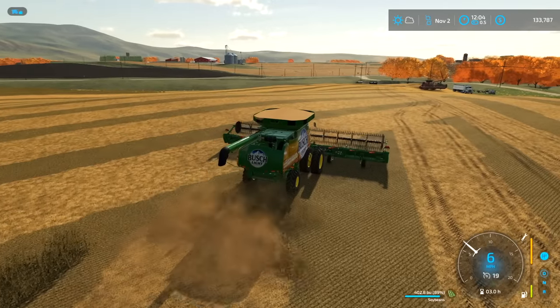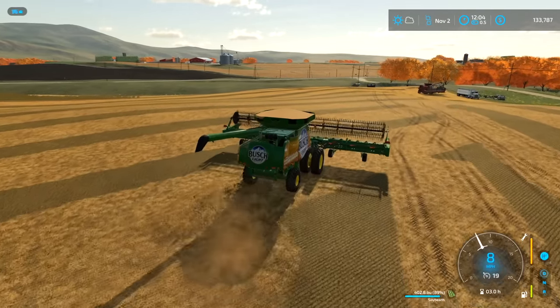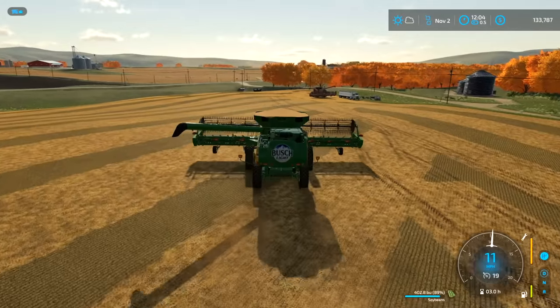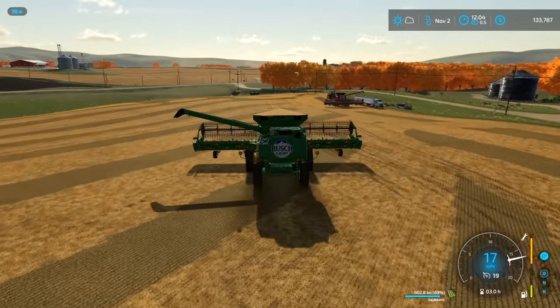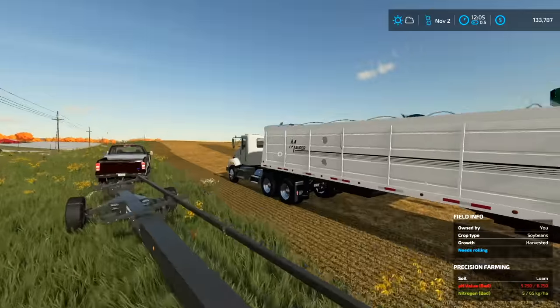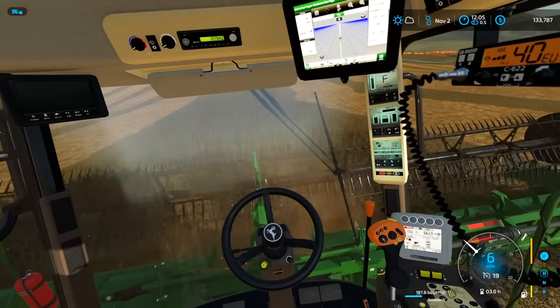Okay, we currently have 403 bushels on us. So we don't have a grain cart, so we were just going to dump on the semi. And I think the semi might be full. I don't know if we'll be able to fit all this in there. I might have to run it up to the bin site. We're dumping. It's going to be close to full. I'm going to check how much capacity we have left. Yep, we're full. Rentalman, you on the CB?